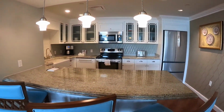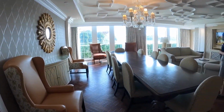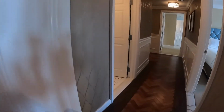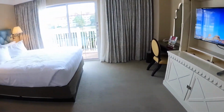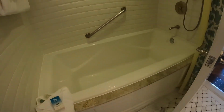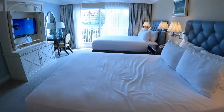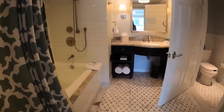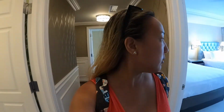Hey guys, now we're into the grand villa of the Grand Floridian. Look how huge and spacious this living room area is. It's like a mansion in here. It's humongous. Oh man, this is one of the first bedrooms that we're gonna go into. It's nice. And then that's their bathroom. So you got two doors you can get in and out of too. Yeah. And this is the second bedroom. And that's their bathroom. Whoa. So she was saying this sleeps up to 12 people. I was like, whoa.